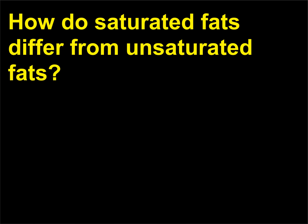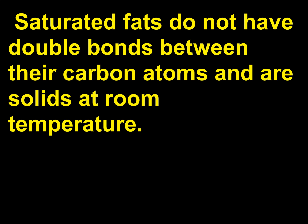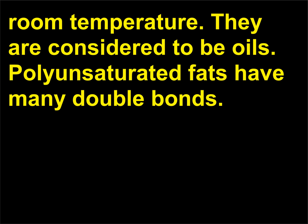How do saturated fats differ from unsaturated fats? Saturated fats and unsaturated fats are dietary fats. Saturated fats do not have double bonds between their carbon atoms and are solids at room temperature. Unsaturated fats have one or more double bonds between their carbon atoms and are liquids at room temperature. They are considered to be oils. Polyunsaturated fats have many double bonds.